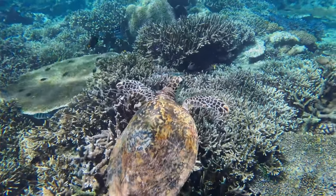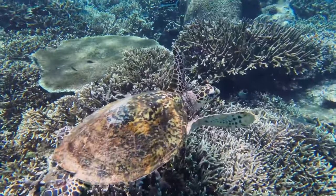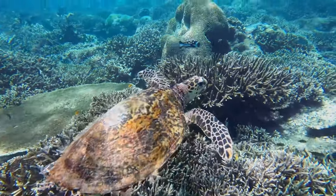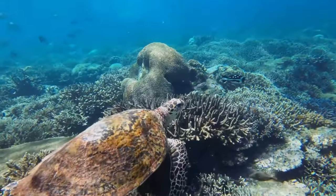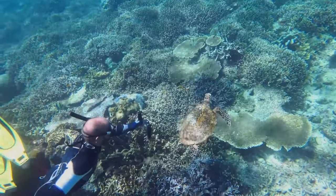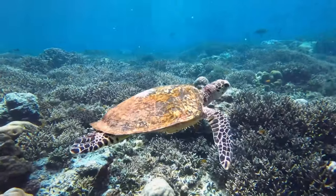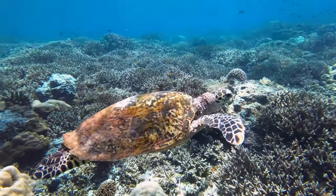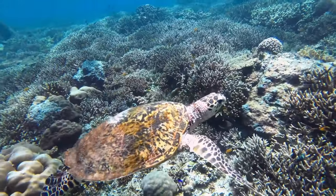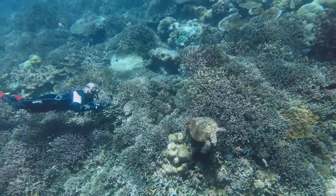What enemies does it have? Their main enemy is man, of course, and also sharks, octopuses, larger fish species. Generally speaking, in nature, it has very few enemies because of its tough shell. Basically, no one attacks it. Why does it have that name? Because it has a beak that sticks out, with a hook that helps it gouge out food.